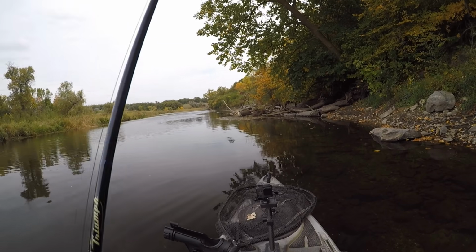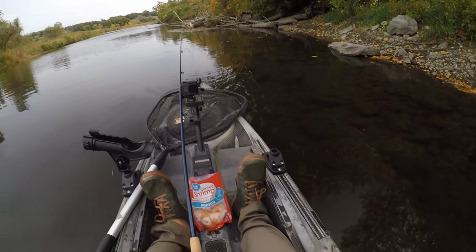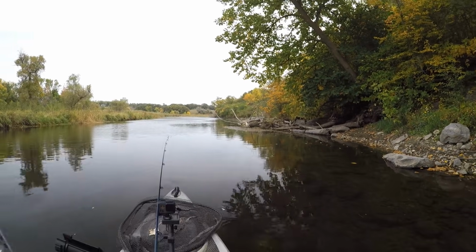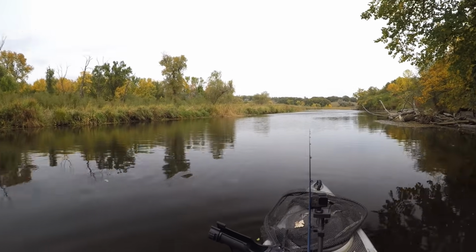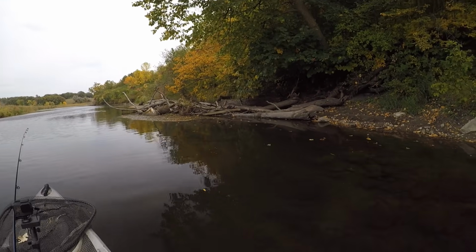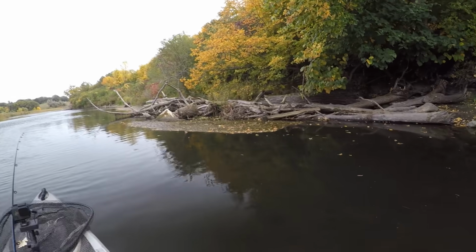Well, I gave it about 15 minutes here, not even a nibble. That's all right though. It's not too often I get lucky at the very first spot I try fishing for catfish. So we'll keep fishing along and find another spot to soak some bait at.